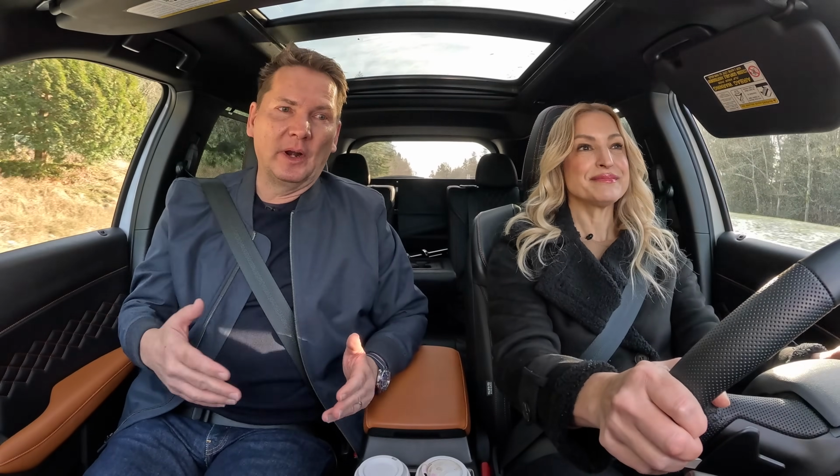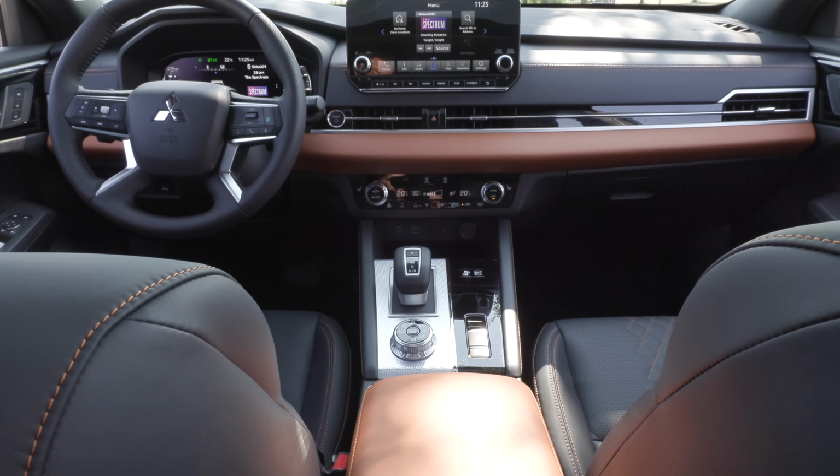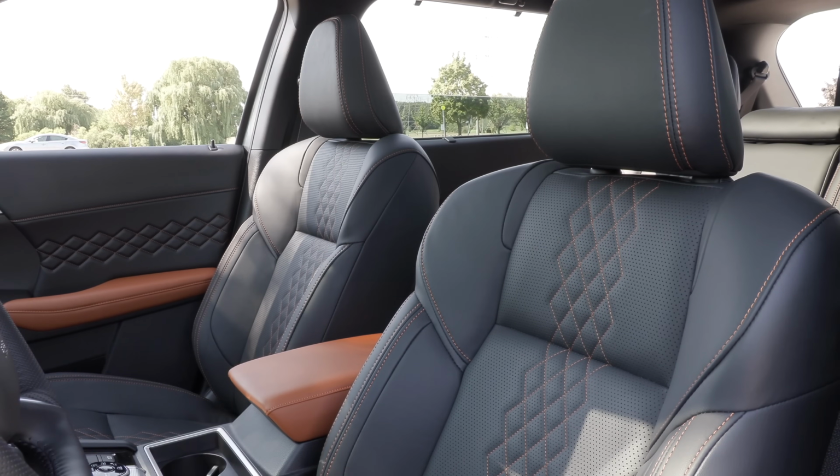So the Outlander is sold as a gas model and this plug-in hybrid model. When the gas model came out, the interior actually won an award for its design. And you can see on this top trim, you get some beautiful things like the aniline.